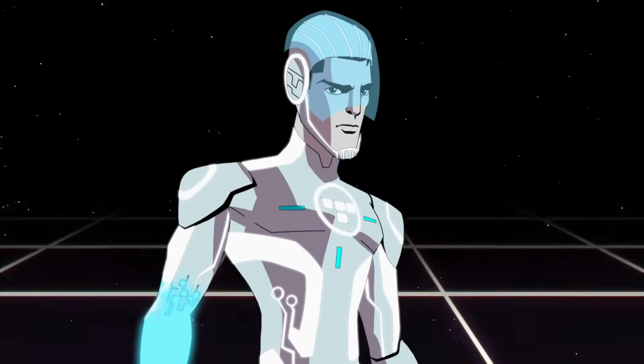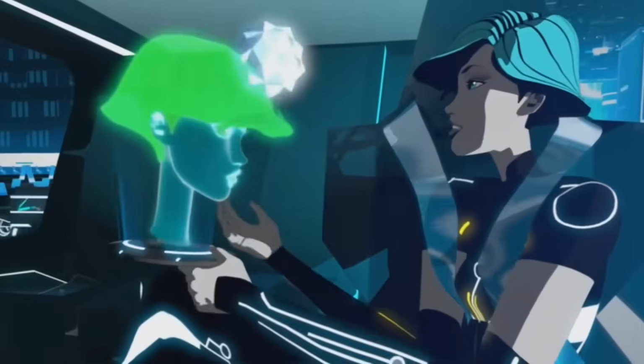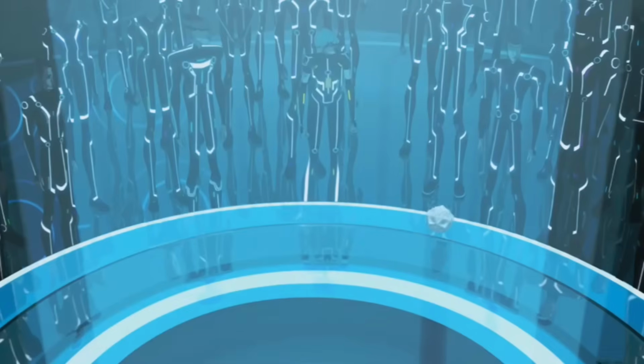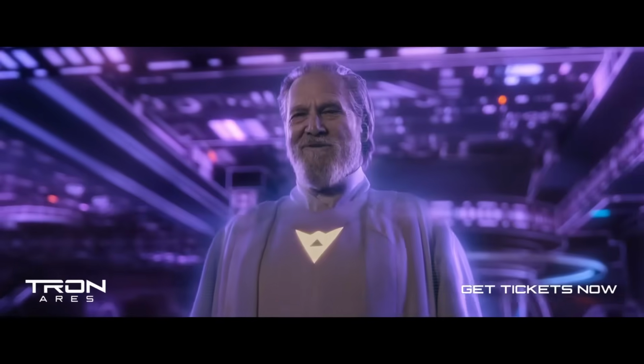Now I want to end off this video going over characters that could be in the movie or almost were in the movie, and we got to focus on the character Bit that was seen in the '82 film and Tron Uprising. There was actually an early idea for Tron Ares from Disney execs to use a fully AI generated character that would have been a sidekick for Kevin Flynn.